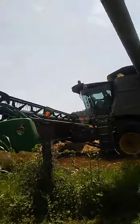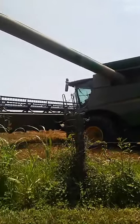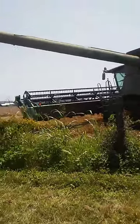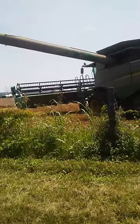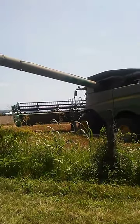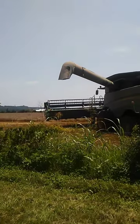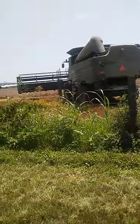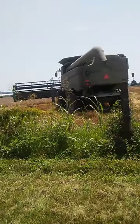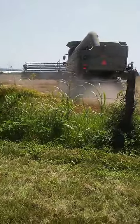Combine harvesting somewhere in Ohio, I think. Are we in West Virginia? No, we're in West Virginia. Whatever. Same place. It is not. Soybean harvest in West Virginia. I'm about to kill this kid standing behind me. I'm about to kill you.